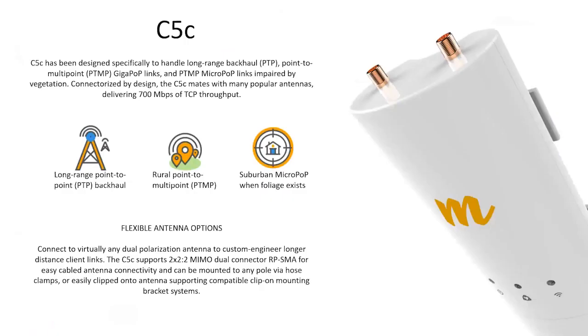Okay, and then the C5C, as I mentioned, same as the C5X, these are going out like hotcakes, you will not believe. Of course, they can be paired with any third party. As I said, please just make sure that the connectors are correct on your third party antenna. But yeah, the throughput on this is 700 megabits per second aggregate. But yeah, exactly like your C5X.